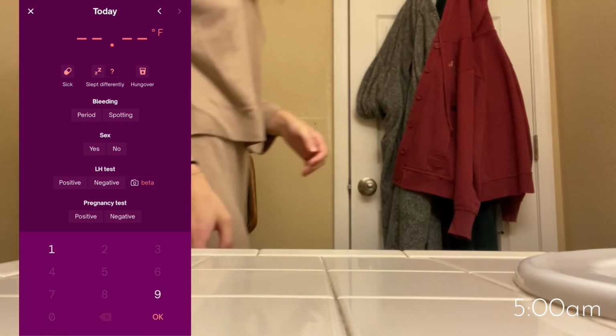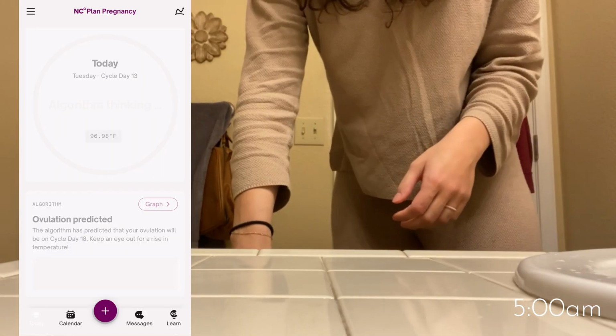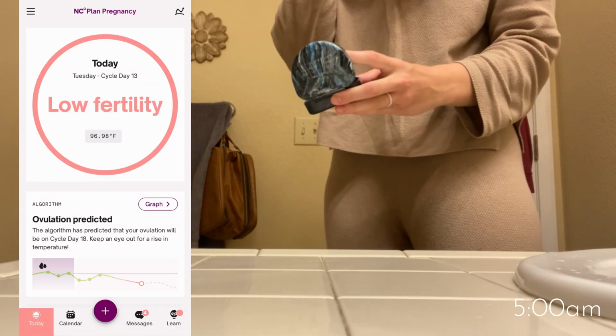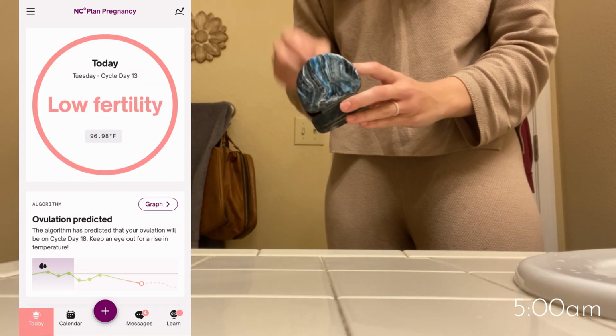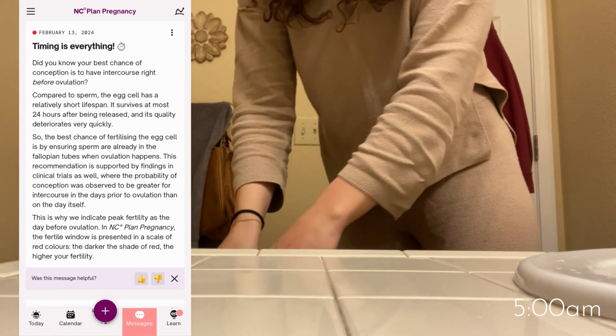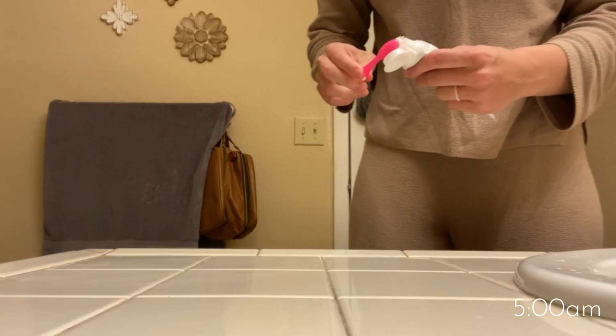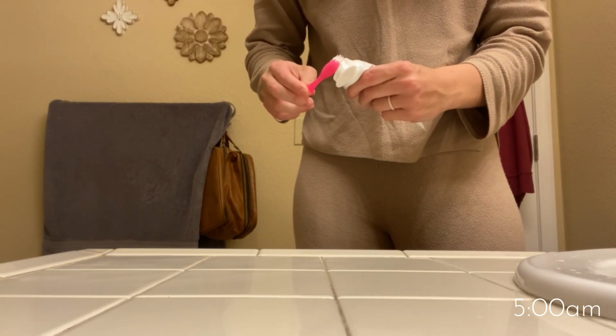I wanted to show you my morning routine in a little bit of a different format today. So this is usually how it starts. At 5 a.m. I input my temperature into my app Natural Cycles, which I've been using for a few years. As a lot of you know, it is in plan a pregnancy mode. So that is exciting. We're working on baby number 2.